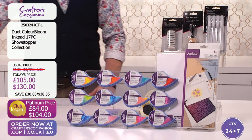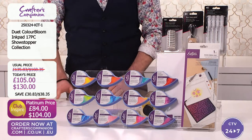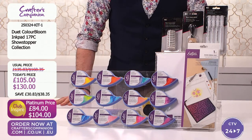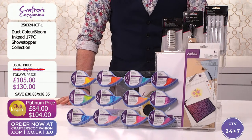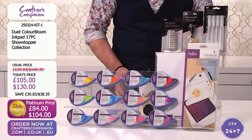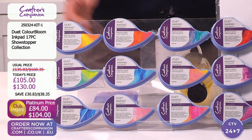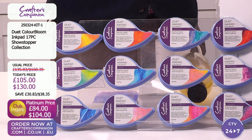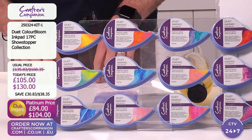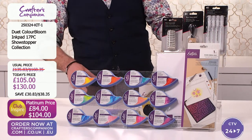Showstopper brings you all of those brand new Duet ColourBloom colours with your anemone. You've got the beautiful shoal, stargazer, the rose cloud, hellebore, the summer bouquet. You've got your pomegranate, pumpkin patch, the pink grapefruit, nebula, the willow river, and dusk orchid. So all of those are included. We'll have a look at all of the colours again in just a little while in full detail. And then you've got everything else that comes with it.